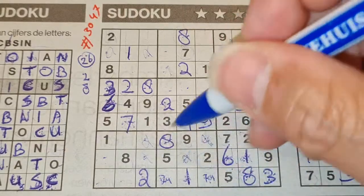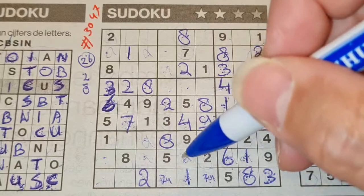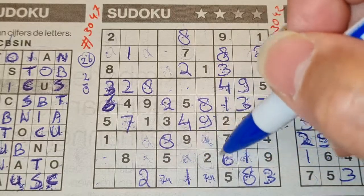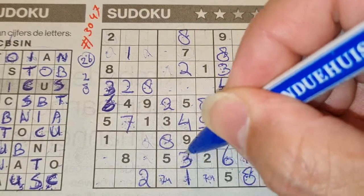Two numbers left in this big square. Here we have the 4 and the 7. The other pair should be the 6 and the 3. We see there 6, no 6 there. 6 should be here, and the 3 goes there.